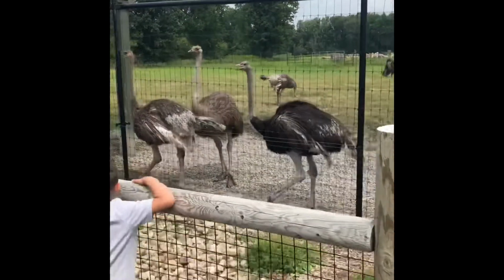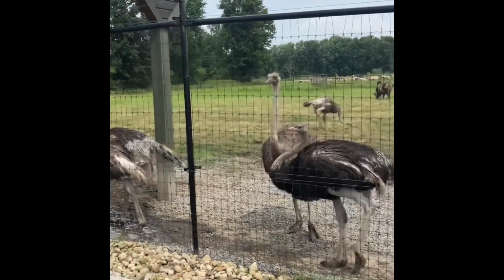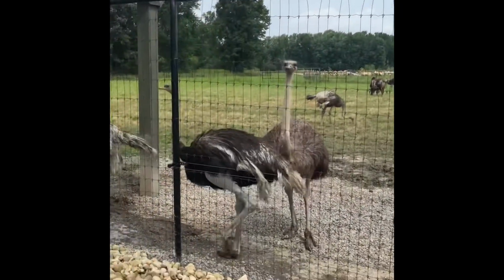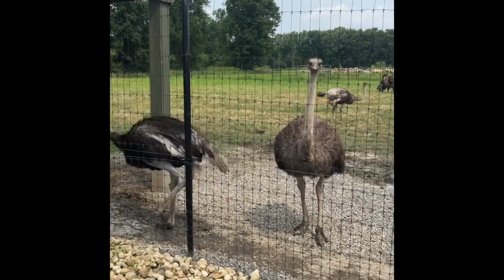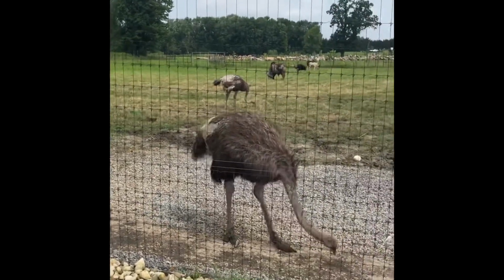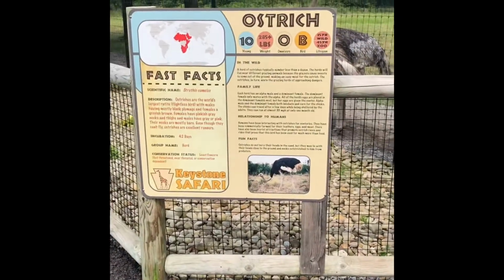And we have some ostrich here, and they just are so neat. I like how their necks are just so long and how they move them. They're really neat to watch, and the kids just got a kick out of them and how their necks move.